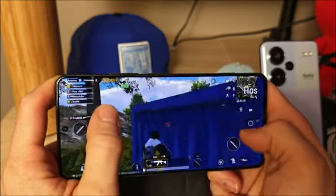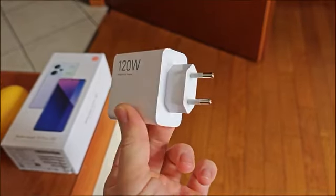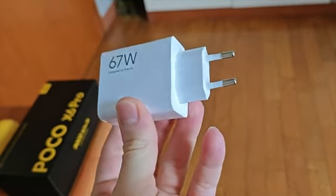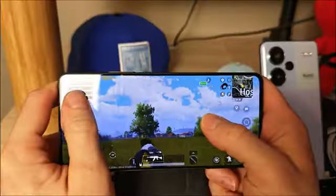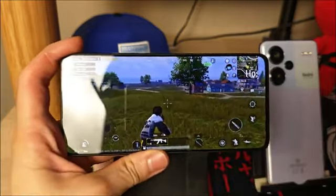That being said, the Redmi has a massive advantage here with its 120 watt charging compared to the 67 watts from the Poco, so you can expect the Redmi to be full and ready as fast as you can take your morning shower, while the Poco would need a little bit more time, so add in a cup of coffee and a sandwich to that as well.